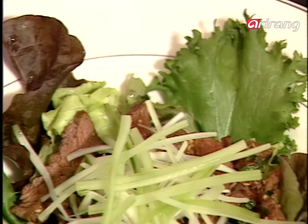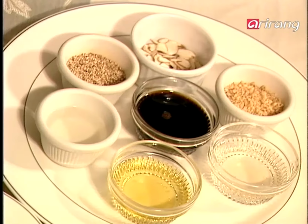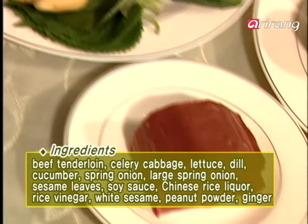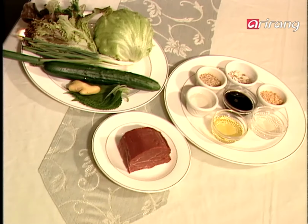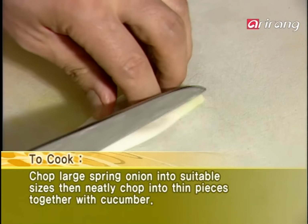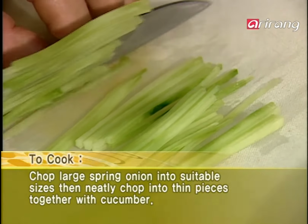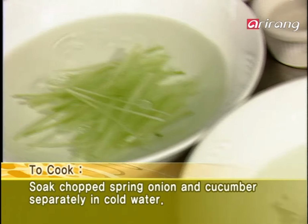Next, we are going to make bistro steak salad seasoned with a sauce made with soy sauce. Together with the seasoning from the sauce, we need beef tenderloin and lots of fresh vegetables such as cabbage, dill, and lettuce to make the salad. Large spring onion and cucumber are chopped into thin pieces and soaked in cold water. This way, they won't wilt and will preserve their freshness.